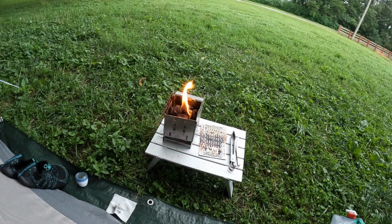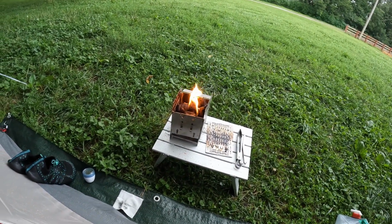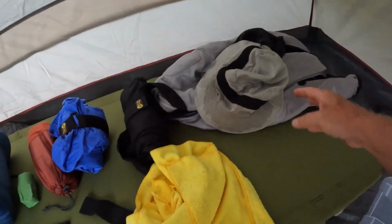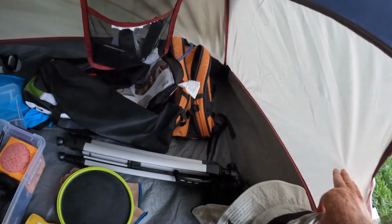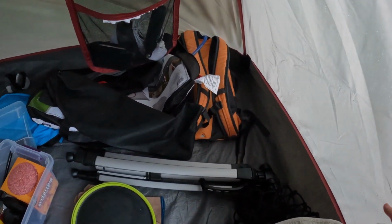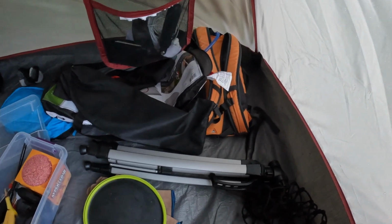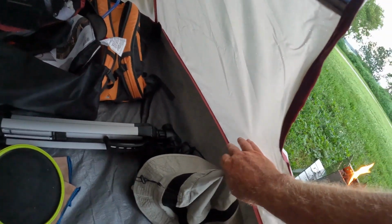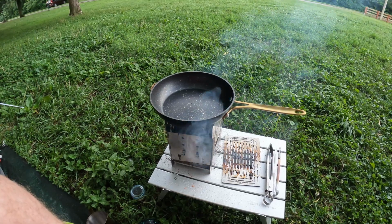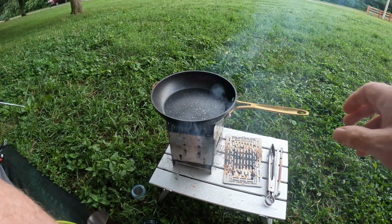Got the morning fire going. Had some rain in the night. This hat got a little wet. It was over here in this corner. See what that was about. Maybe it was just touching. Yeah, it was probably touching this. Well, it fits on there pretty well.